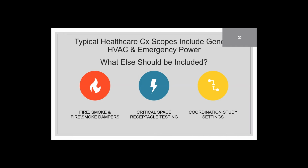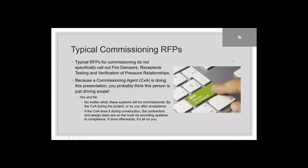scopes, and some things that we see that should start being included are fire and smoke dampers. So three different categories: fire and smoke dampers, critical space receptacle testing, and then coordination study settings. Typical commissioning RFPs are not specifically calling this stuff out. And this stuff really takes more of a specialized focus because it does include more time to actually look at these things and to dive deeper into what the scope's going to be.